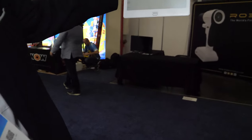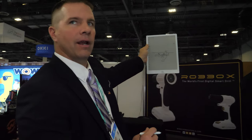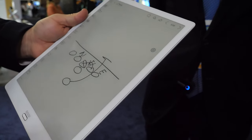The key is that out in the sunlight, I can be way far away from the athletes, from the players. It's impossible to do with an iPad because of the glare, because of the glass screen. But with the e-ink screen, you're able to do this outside. That's one of the major benefits of this.